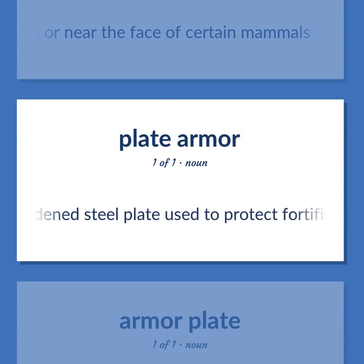Specially hardened steel plate used to protect fortifications or vehicles from enemy fire.